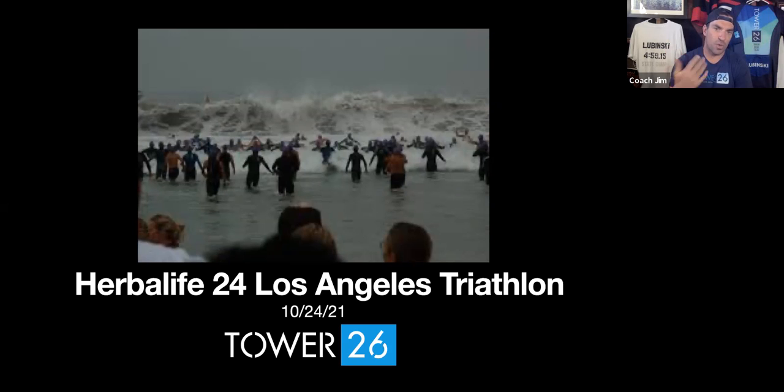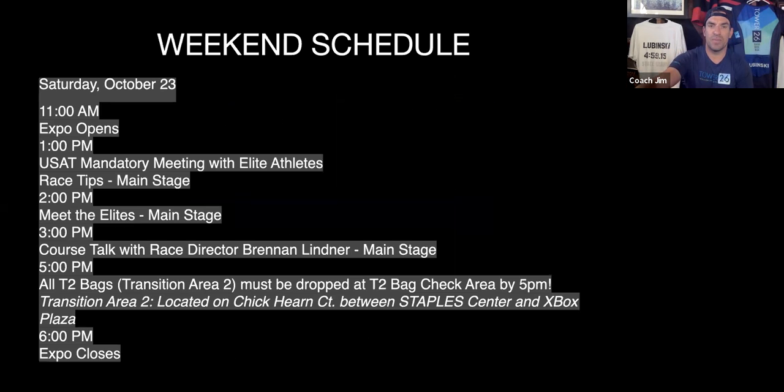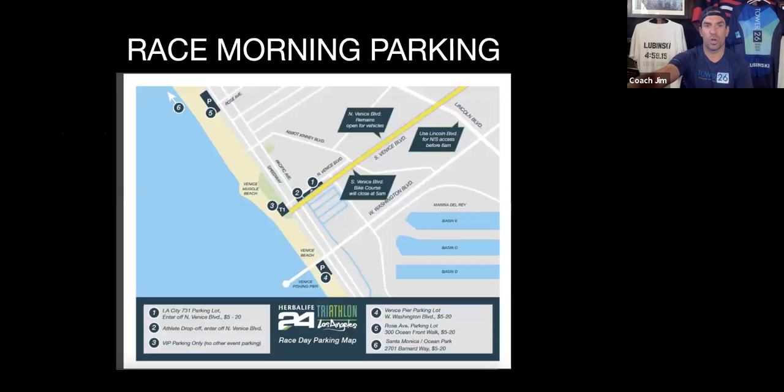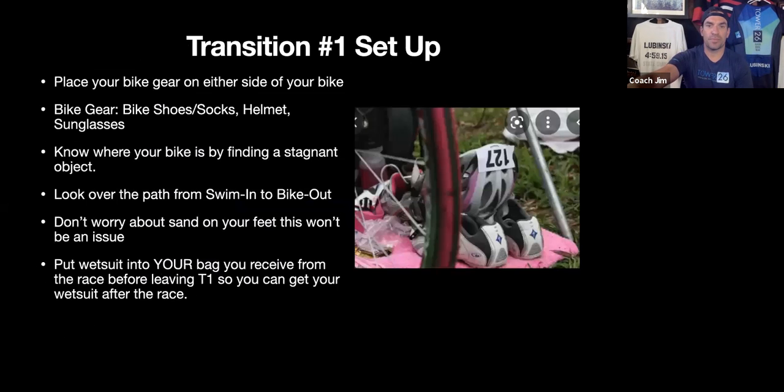Sight again. You see another wave coming towards you. Dive under it, feel the ocean bottom on your chest, feel the wave go over you. Keep moving forward. Don't stop in that crash zone. Keep moving forward through it. Once you're through it, you'll notice the color of the water changes from a sandy color to more of a clear color. And then you can get into your swim stroke.